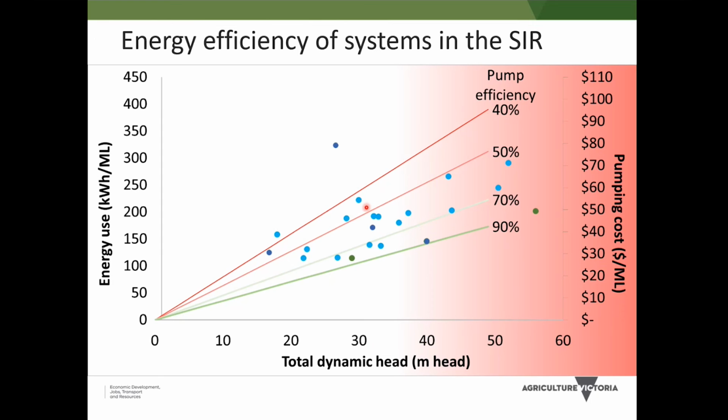So this is just some data from the assessments that we've actually done, looking at the energy efficiency of systems in the Shepparton irrigation region. So here we've got that total pressure that the system's working against, the total dynamic head, ranging from low to pretty high. And this is the energy requirement in kilowatt hours per megalitre.